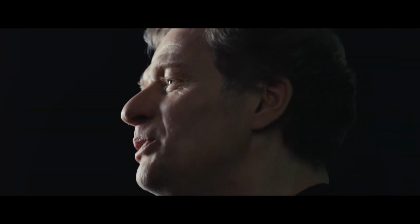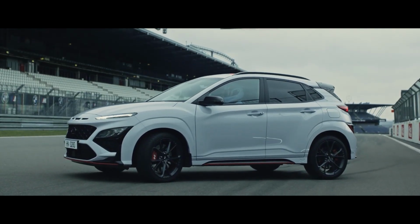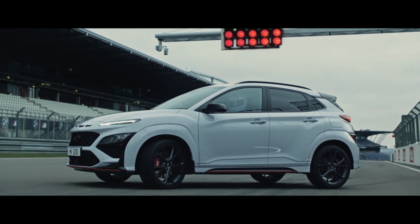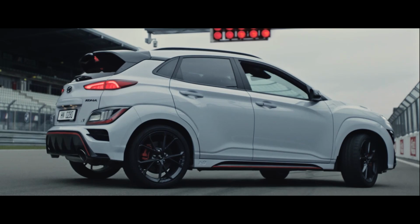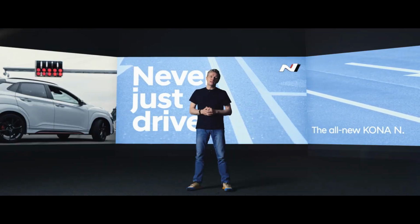Another thing you don't want to miss in the Kona N design is its exclusive new awesome color called Sonic Blue. We kept the N's signature blue hue and developed the most optimized color for the SUV body type. The Kona N is the very first and at the moment the only N model that can wear this Sonic Blue. A special new signature color for you, our enthusiasts.